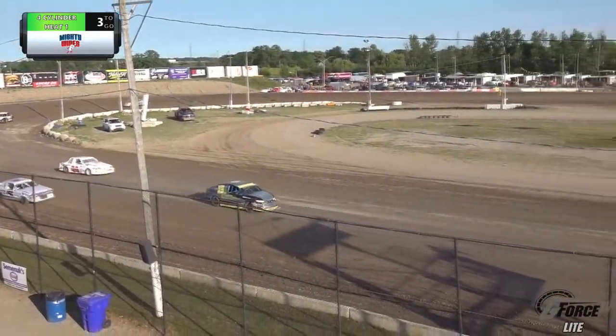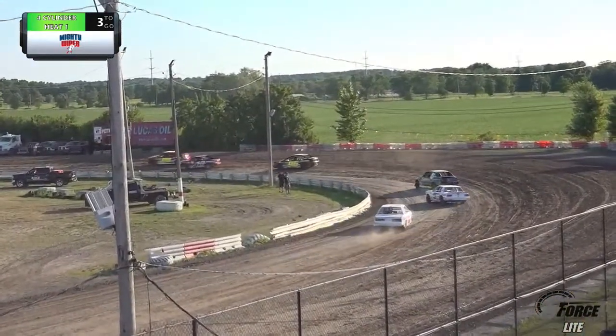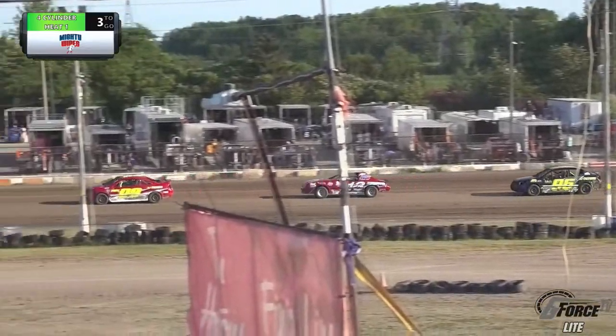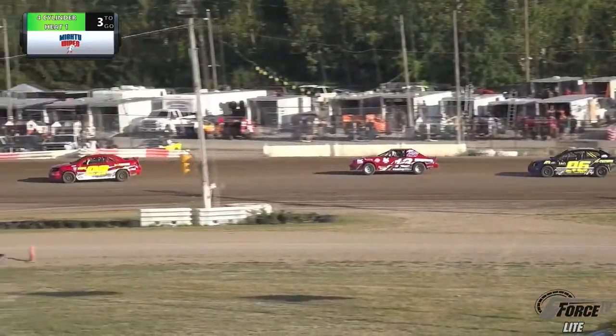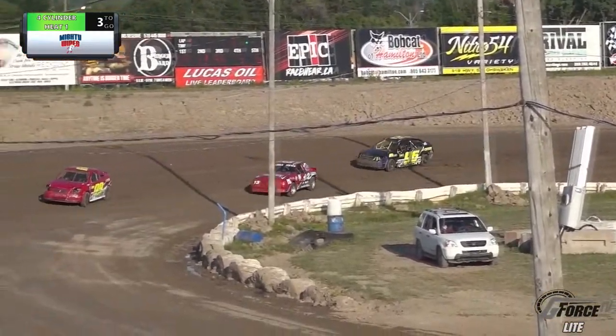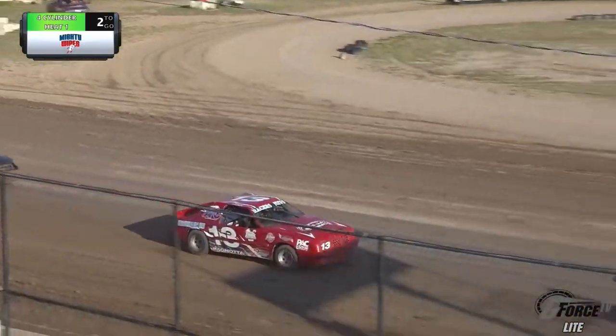3 laps into heat number 1. Clinton Barrick still holding on to the lead. Vincent Pagnotta, however, is trying to go to the inside of Barrick to catch him. No avail. Single file actually throughout this entire heat at the moment. Coming up on 2 laps to go here in heat number 1. 2 laps in, Clinton Barrick is your leader.